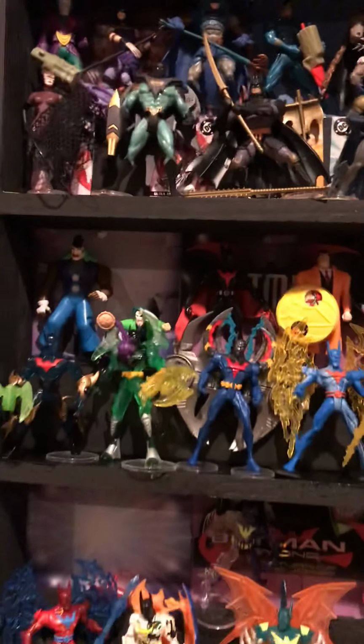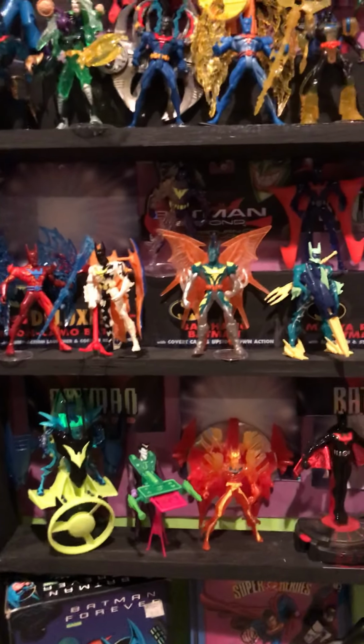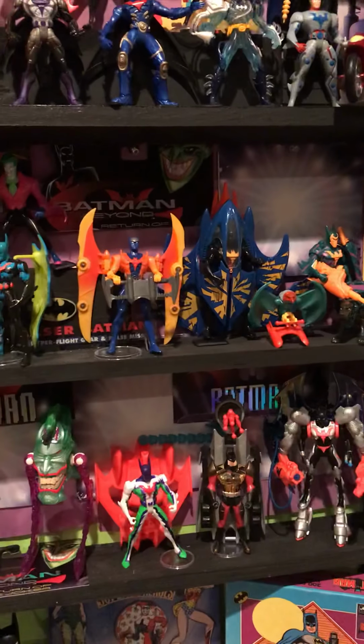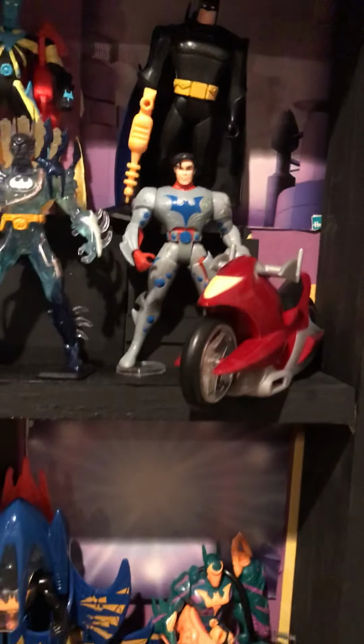They could have made, I would have loved to have seen Ink. I would have loved to have seen Plastique and several other villains, but maybe the line just got canceled before they did it. But alas, that's what we got. And again, nice set of figures. The only one that's probably more rare than the others is the Terry McGinnis on the motorcycle. He fetches a pretty good price, but other than that, fairly inexpensive line to collect.